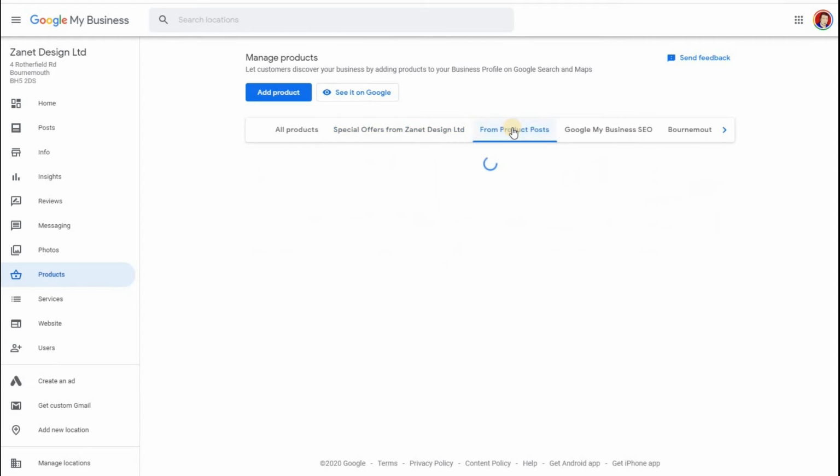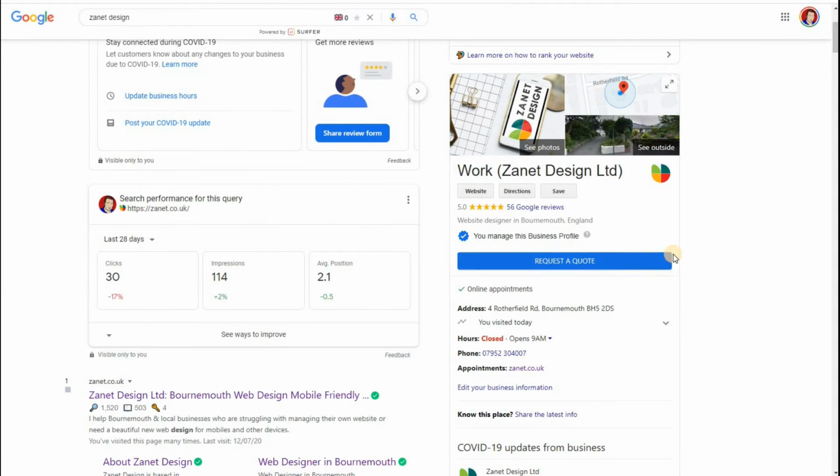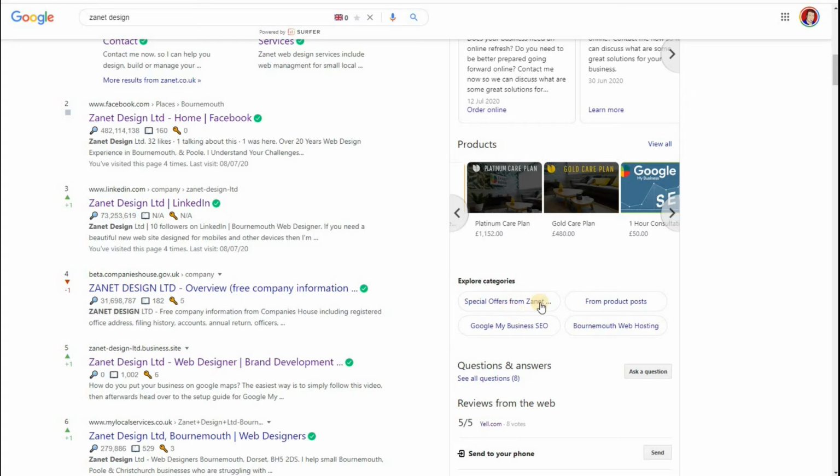These will appear, so you can have different products with different sections on here, different categories of products you could say, and they appear when you go to your knowledge panel. Just notice again, you get the products appearing here, so you can see these as they scroll along, but also you can see the categories of products. So bear in mind keywords are important, if it's your town, or a particular name of your company, or even just the services you offer. Keep those in mind when you decide on the name of the category product as well. So that's just another little tip when it comes to products.